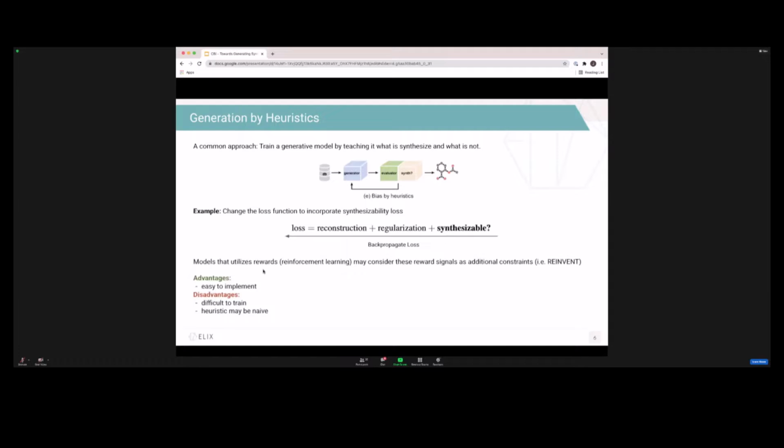So the advantage of this approach is that we are more flexible with the choice of models. And because most of the machine learning models would use some kind of loss like this, a model like reinforcement learning would be most suitable to learn to use this kind of a heuristic function. One of the advantages here is that it's easy to implement. Since the choice of machine learning models can vastly vary, we can basically implement it very quickly.